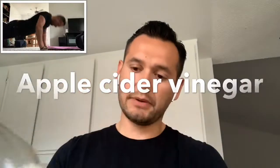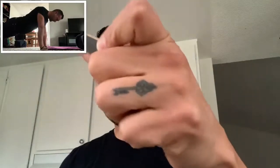So, one, it is apple cider vinegar, okay? I take 2 tablespoons. So, this is 2 tablespoons. What I'll do is pour this right inside, just dunk it in.